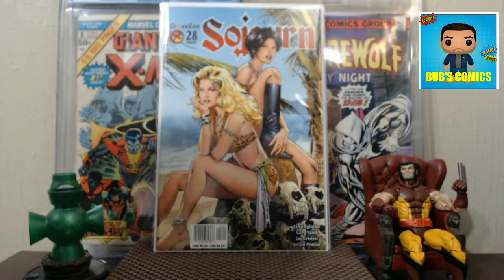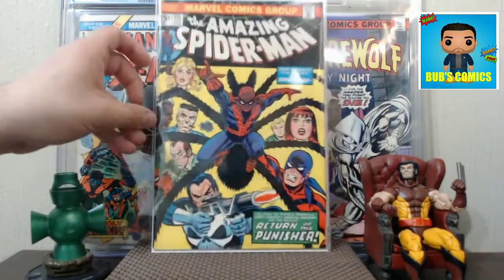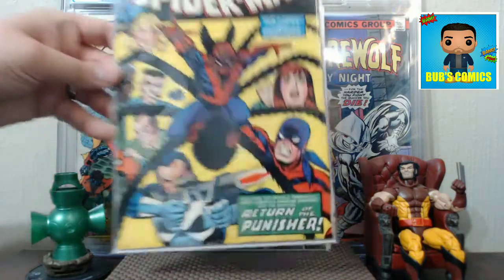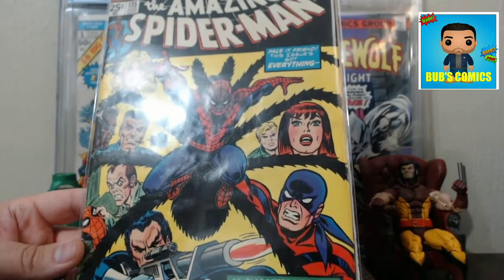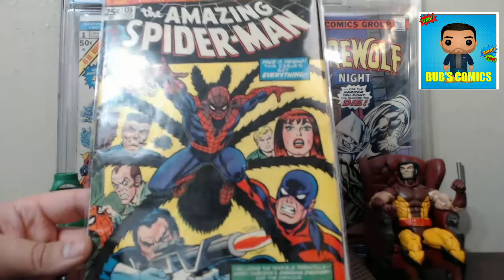Next we got a little bit of a key here. We got the Amazing Spider-Man 135. Happy to have picked this one up. Surprised to have picked that one up. Didn't expect it at all, but I saw it and the price was right, and then I worked it for an even better price, and I couldn't leave it for that after all that work. So just a ridiculous price on this book.